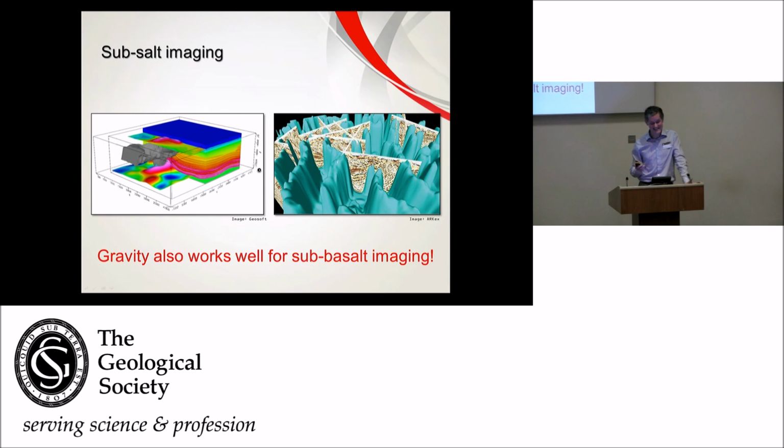But again, as I've said before, gravity exists in context without tight control. You can make it be anything that you want. I'm not suggesting that's been done on this occasion. I'm sure there's good closure and good control. There's certainly some seismic kicking through the gaps here. But do be aware of unconstrained gravity and density inversions.